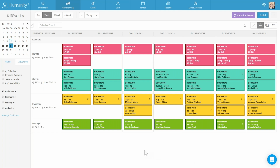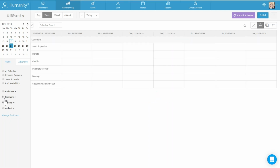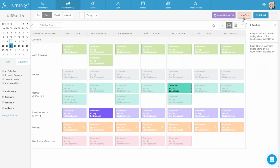The next is I'm going to switch over from the bookstore because maybe I'm a scheduler that does 4 different departments. I'm going to schedule for my commons. So now I'm looking at a schedule and I can see I have a couple things going on. I can see that I have 44 total shifts right now. I can see that I've already got 2 conflicts. So maybe I'm looking at this schedule saying, you know what, I still have some open shifts, some open slots, as well as some conflicts.